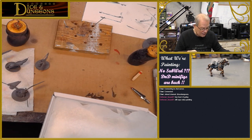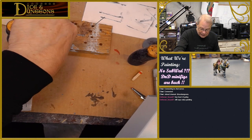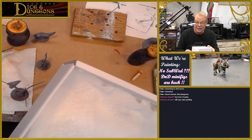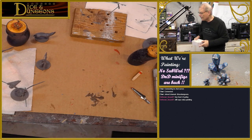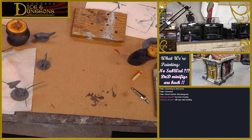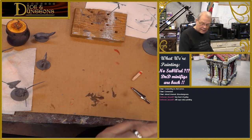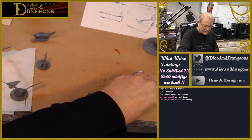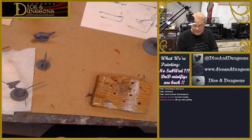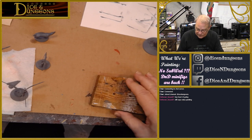And wander off screen. I haven't wandered off screen yet this stream, so I'm going to do my wandering off screen right now and put this box of parts over where it is moderately safe. Just keep moving things around, not reducing the clutter, just moving it to a different spot. There we go. Clutter moved. More clutter.